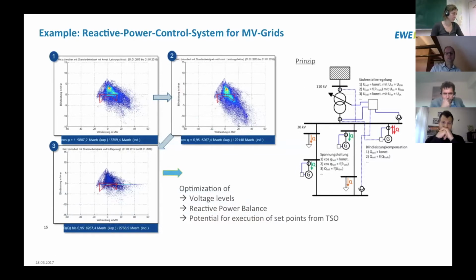And here you can see a system that we tested where we use wind generators that are connected to our medium voltage grids to optimize not only voltage levels in our grid, but also the reactive power balance of the complete medium voltage grid. And this has a very high potential for execution of set points from the TSO.